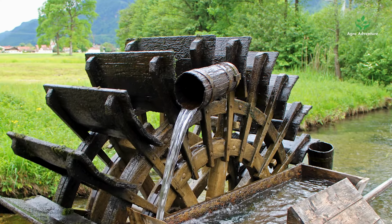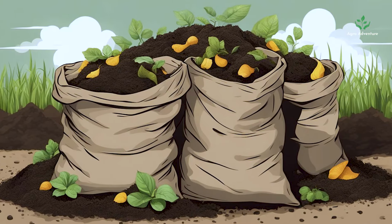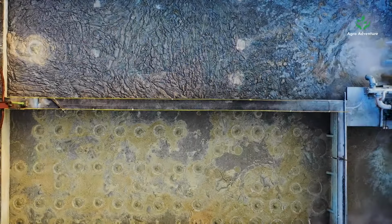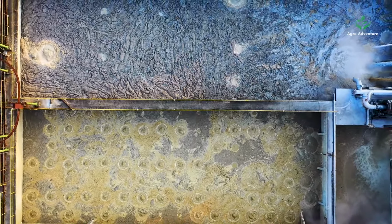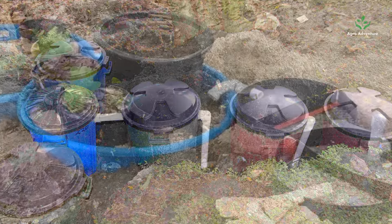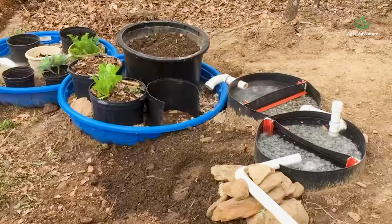Integrate and use renewable resources. Composting kitchen scraps and yard waste provides natural fertilizer, closing the loop. Produce no waste. Everything in a permaculture system has a purpose. Grey water from showers can be used to irrigate certain plants.